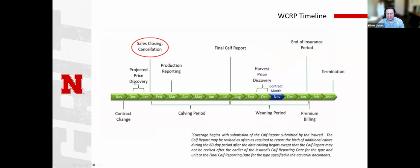So to give you an idea of what the timeline looks like, as I mentioned, we were in this price discovery stage, December 15th to January 15th. Now we have from basically January 16th all the way to January 31st to make a decision if we want to purchase weaned calf risk protection. If we do, we need to find an agent who's willing to sell it to us, and not all agents are selling weaned calf risk protection. And after January 31st, we are unable to purchase that product until the following year.